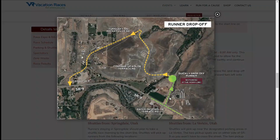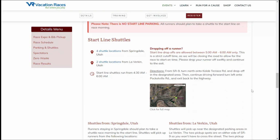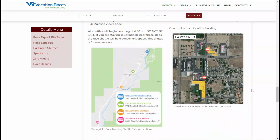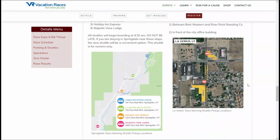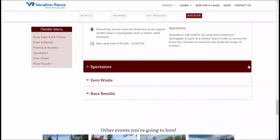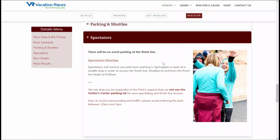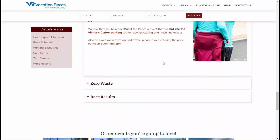Parking and shuttles. If you need to visit this map, you can get dropped off as well as take other shuttles. If you elect to get dropped off, make sure you arrive a little earlier to allow your drop-off to exit there. If not, you will get turned around out there and prevented from going forth. So get there a little earlier and you will be a lot calmer on race morning. You can read here a little bit more about the shuttles and where to drop off and all of that. Spectators, they do say that there are no shuttles for spectators, so keep that in mind when you are there.